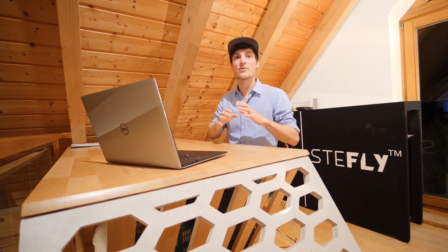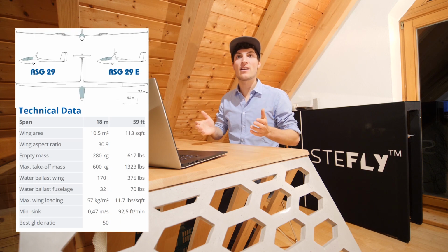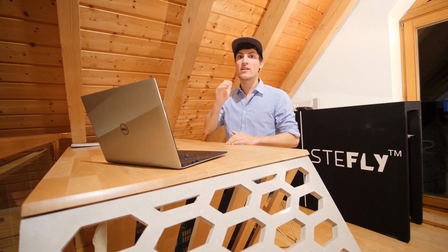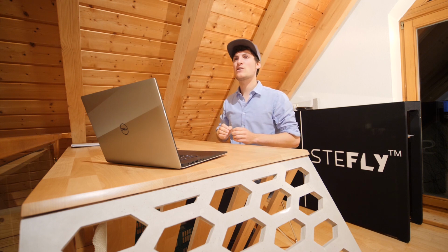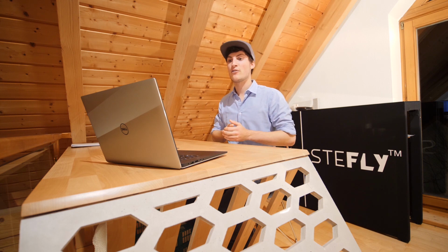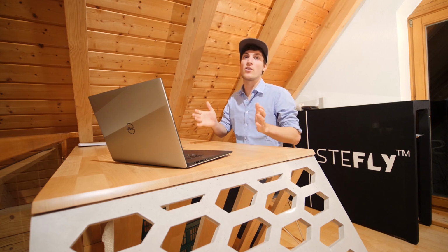The glider which I fly most of the time, the ASG29, it's an 18 meter class glider. It's a high performance glider with a glide ratio of 1:50. So when I'm 1 kilometer or 1,000 meters high, I can glide 50 kilometers, so that's really efficient. Perhaps it's not really the latest in the 18 meter class, but you can compete with it very well. So I think it's a good glider for the money. The price for this glider is about something between 90 to 100,000 euros.